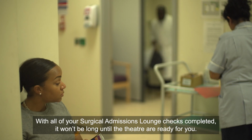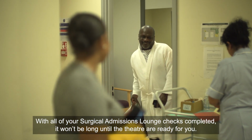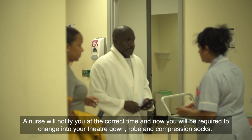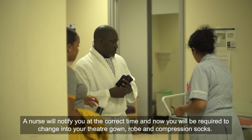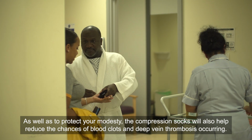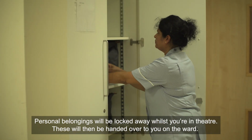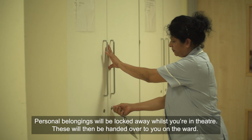With all your surgical admissions lounge checks completed, it won't be long until the theatre are ready for you. A nurse will notify you at the correct time, and now you will be required to change into your theatre gown, robe and compression socks. As well as to protect your modesty, the compression socks will also help reduce the chances of blood clots and deep vein thrombosis occurring. Personal belongings will be locked away whilst you're in theatre. These will then be handed over to you on the ward.